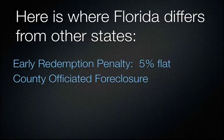In most tax lien states, at the end of the redemption period, the lien holder has the right to foreclose on the property, and they can use that lien to initiate the foreclosure process. In Florida, what happens is the county initiates the foreclosure process and then offers the property up at auction as a tax deed, as a foreclosure.